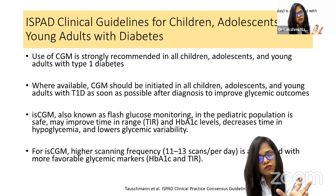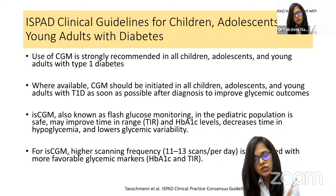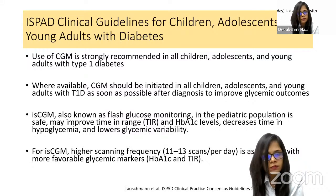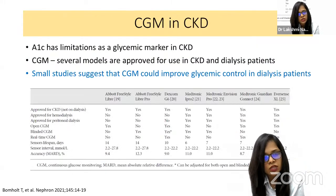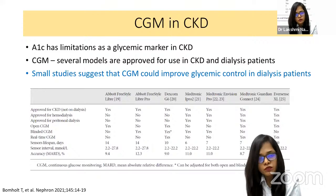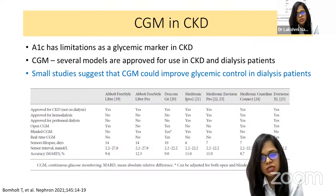And when we speak about scanning frequency, what should we tell the patient? How many times should they be scanning? About 11 to 13 scans per day is considered favorable to have a good glycemic outcome as measured by HbA1c or time in range. Again, A1C, we said, has several limitations as a glycemic marker in CKD, and CGM could be very good for use in patients with CKD. They are approved for use in CKD and dialysis patients as well. Studies have suggested that CGM could improve glycemic control in dialysis patients.